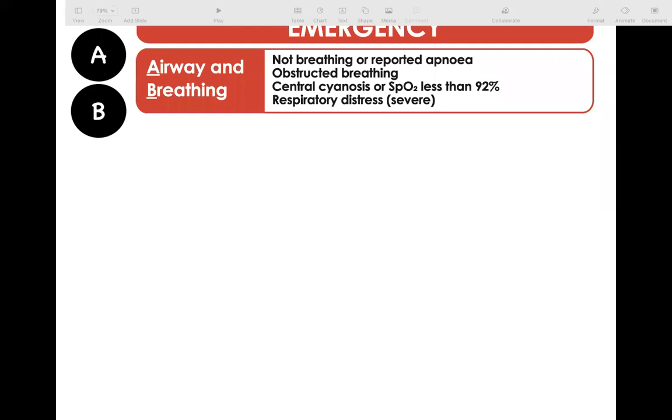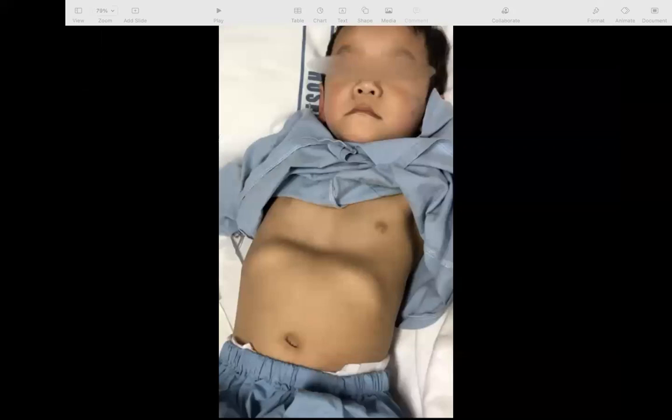You need to put on the SATS probe and have a look, and if the SATS are low, we need to be worried. And if there's signs of severe respiratory distress, we need to act fast. We don't even start with vital signs in the triage area. We rush the patient right to a resuscitation bay, and we do the vital signs in the resuscitation bay.